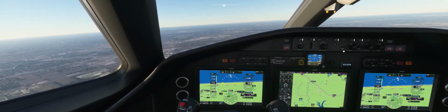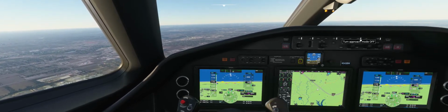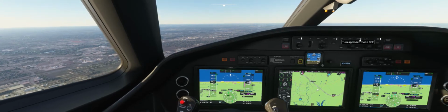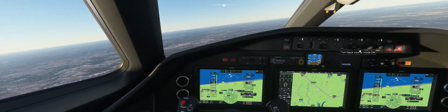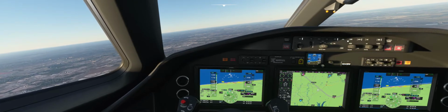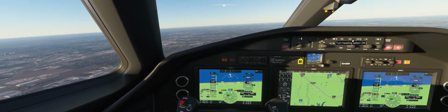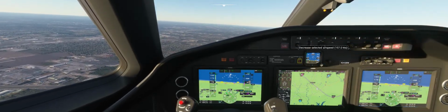I just don't know why it's not. Airspeed's good. APPR. Nav. Now it's working. Interesting. It's almost like you can't press APPR unless you do so coming from nav, if that makes sense. In other words, I was trying to press APPR off the heading, and you need to do it off of nav. Interesting. That's a valuable lesson.